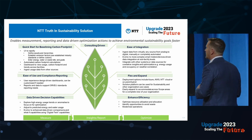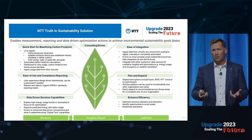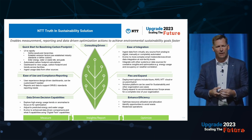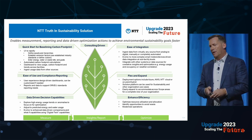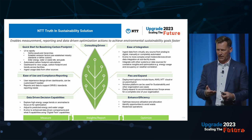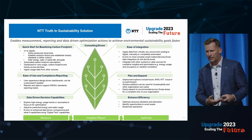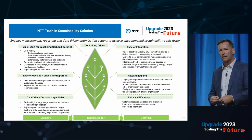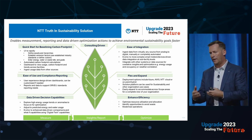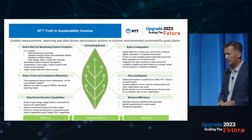So NTT has developed what we call truth and sustainability. And we chose the name specifically because of the lack of awareness that we have out in the market today. Simply put, it helps you onboard your sustainability journey. It helps you look for and find and consume the data that is required for you to do not only your analysis, but also your standard reporting, which is coming.